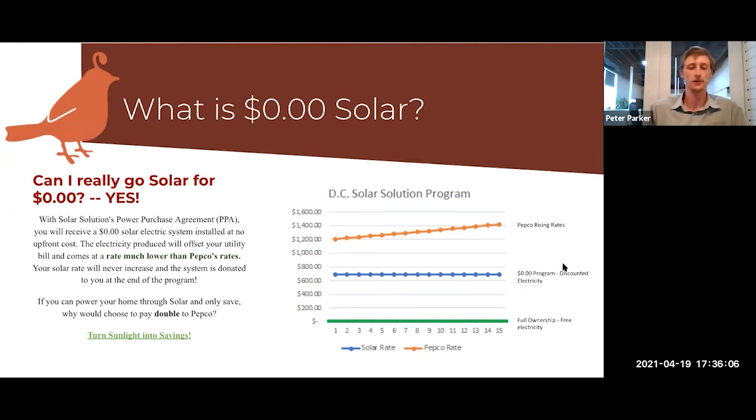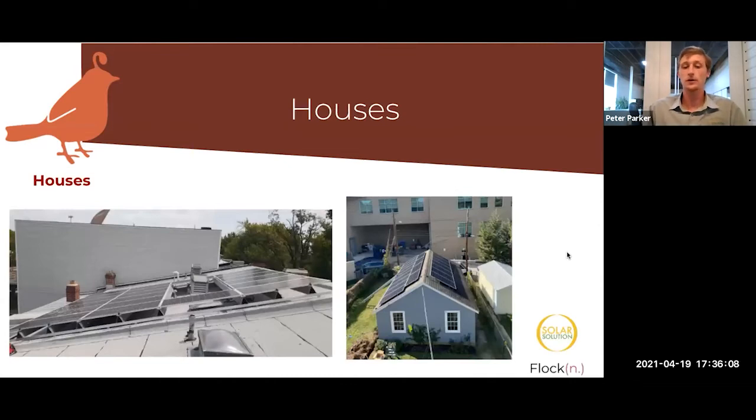And then what's the next slide? Okay, so houses. It is really no longer if, but when you go solar, especially with the policies DC is pushing. They're only available while they are. So it's been going on for some time. We've been in business for 13 years.